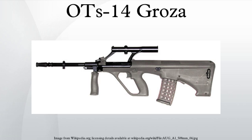and the Groza is no exception. Disadvantages: short sight radius makes aiming problematic. Curved trajectory of the 9×39mm round makes it difficult to choose the aiming point. Bullpup frame causes difficulties with changing of the magazine. The 9×39mm subsonic version has a low-capacity 20-round magazine.